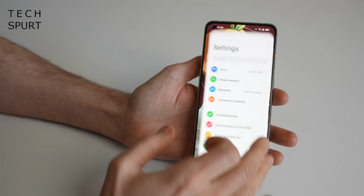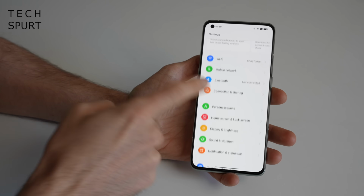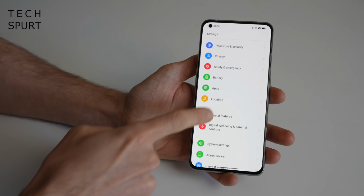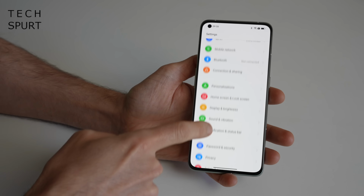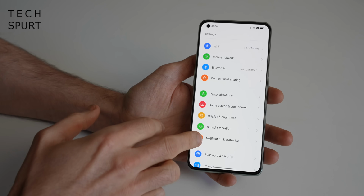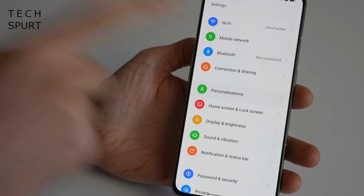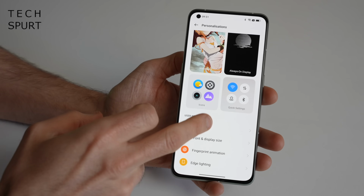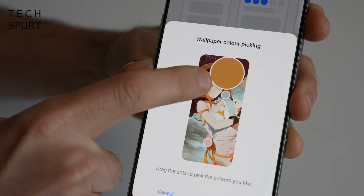And Realme UI does add a bunch of bonus features on top of Android, which are mostly tucked away here in the settings menu, which can be a little bit tricksy if you aren't used to it. There's quite a lot of stuff, and quite a lot of it is hidden. One of my favorite sections is personalizations. This allows you to quickly change up the wallpapers, the icons. You can also change up the colors of the UI based on the wallpaper that you are using.